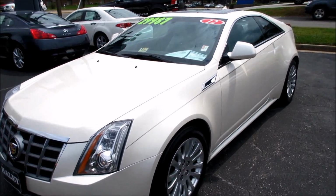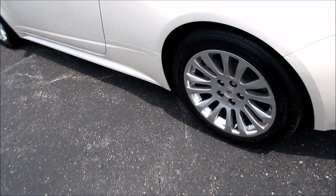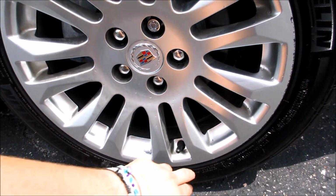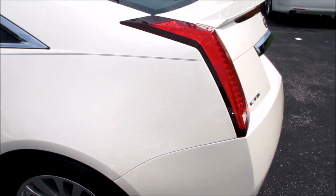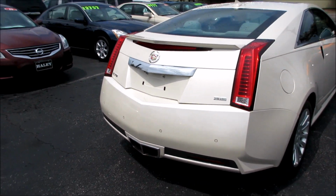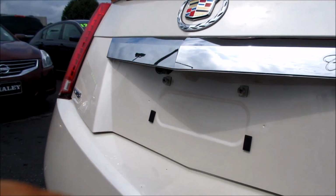This one is the 3.6 liter performance trim level. Coming along the back, as you can see, this one is riding on Michelin tires. They are brand new tires, and coming along here, you can see they are P265/45R18, so 18 inch alloy wheels with rear disc brakes. Coming along the back of the CTS Coupe, you can see your dual exhaust in the center. It's a very nice design, along with your rear backup sensors. And up underneath of here, you do get your rear backup camera.